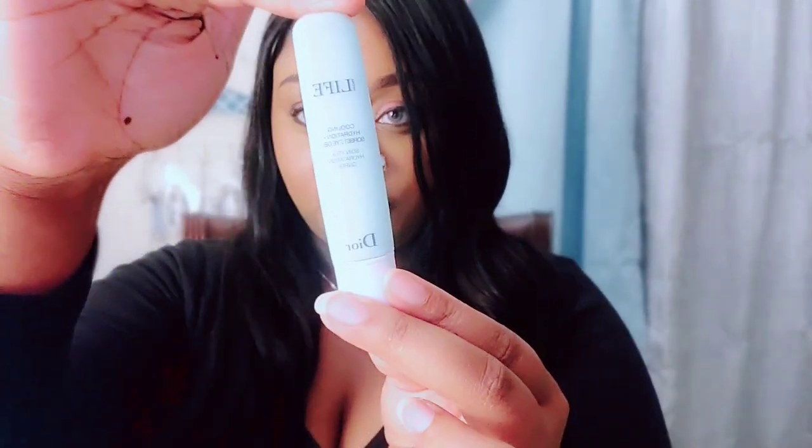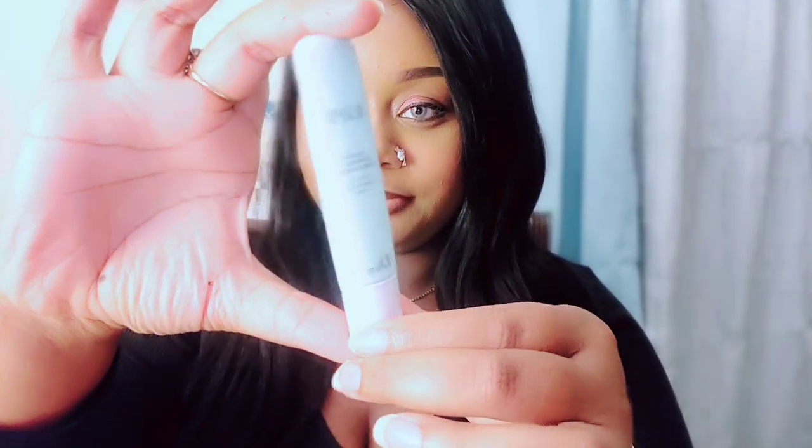Next we are going in with this is Hydro Life Cooling Hydration Sorbet Eye Gel, and this is by Dior as well. So this is just like a little eye gel that you can put on, which I will be doing down the line. So again, this is what that product looks like. It's like a hydration eye cream, basically, well, eye gel.